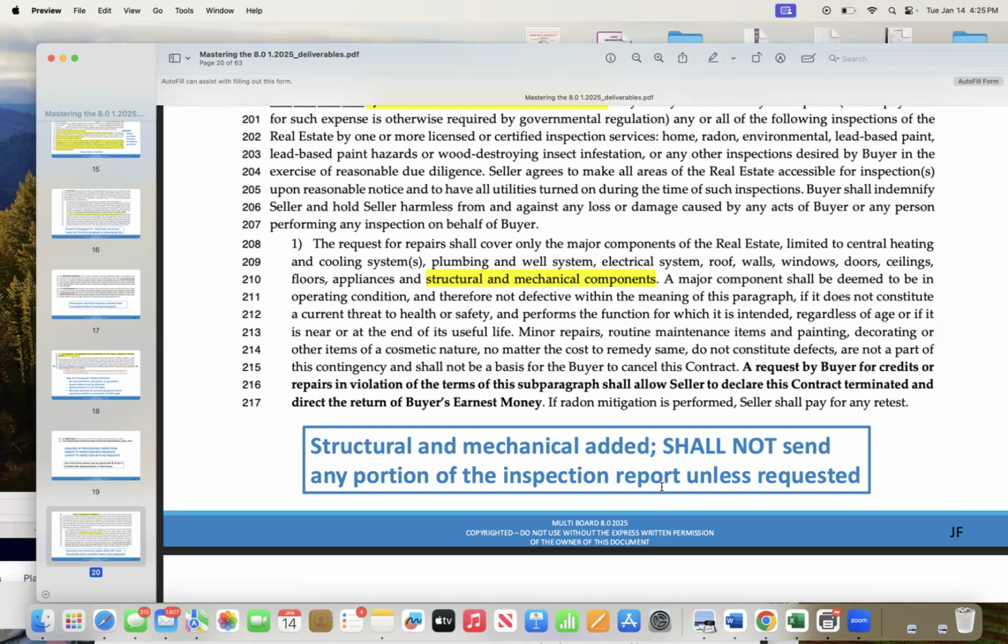And I had to cancel one of my listings one time, a $1 million listing, and give it to someone else because my client didn't want to disclose. I said, I know I have to disclose. I have to give it back to you. I gave the listing back to my client because we found out there was a roof leak.